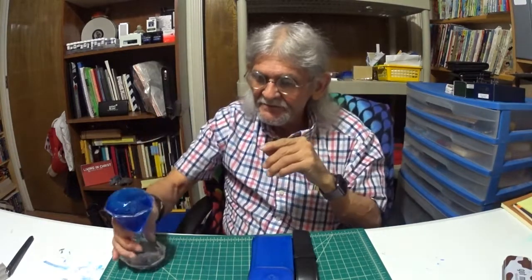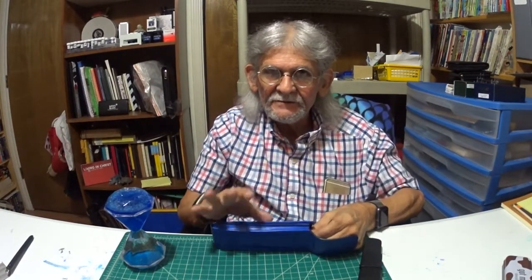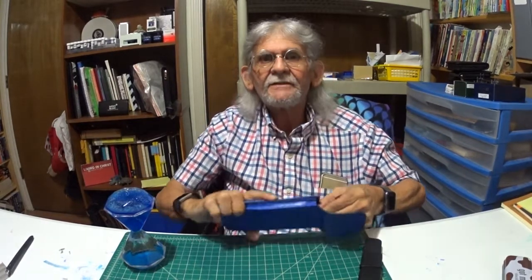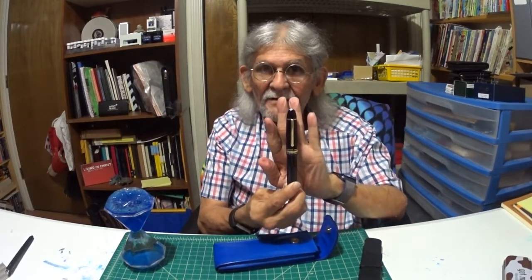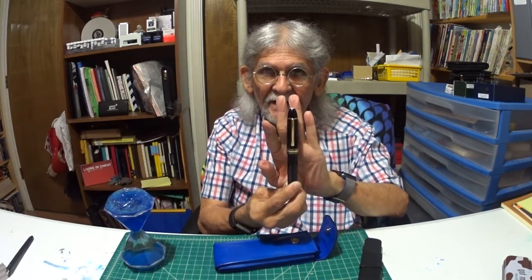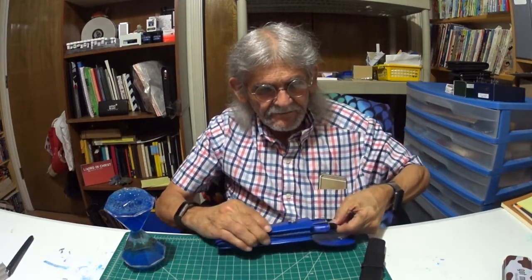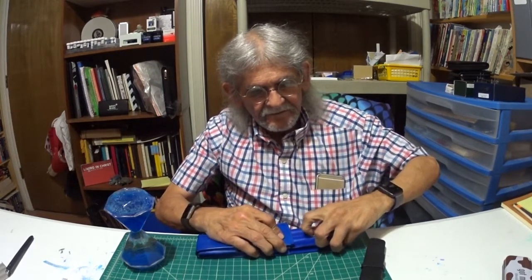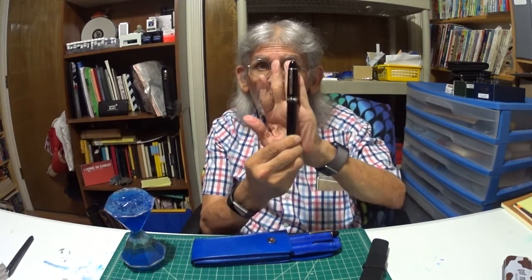Excuse me. So, my pen carry for the week. What do you think's in there? It holds 2 pens. I'm down to 3 pens right now. Here we go. The first one is the Mont Blanc 149, 14K Vintage 1990 Perfecto. And my next pen is another Mont Blanc 149, 18K medium nib.